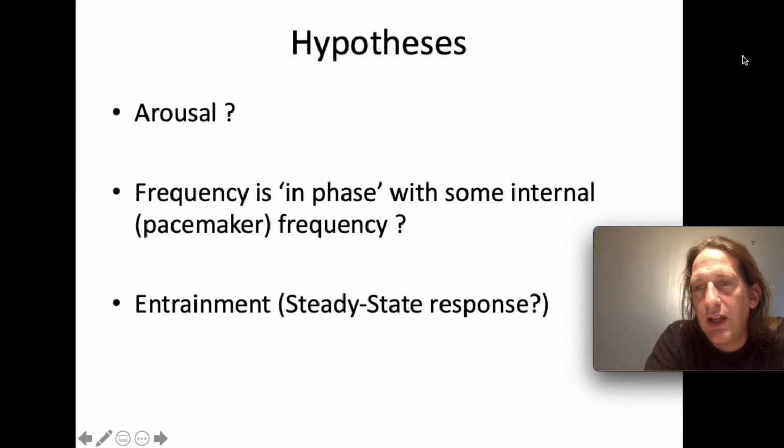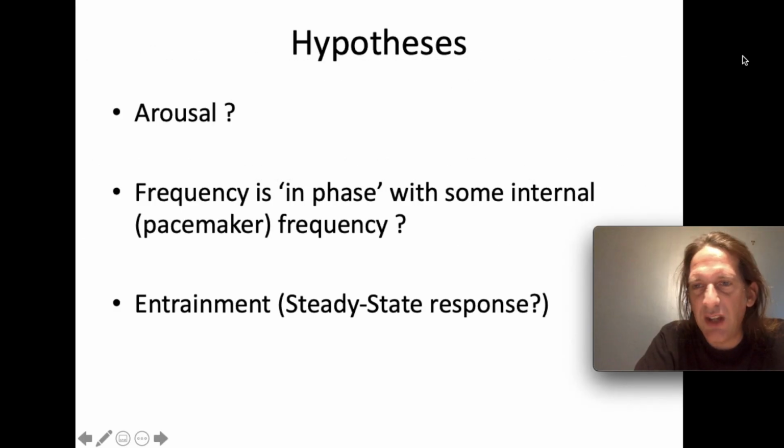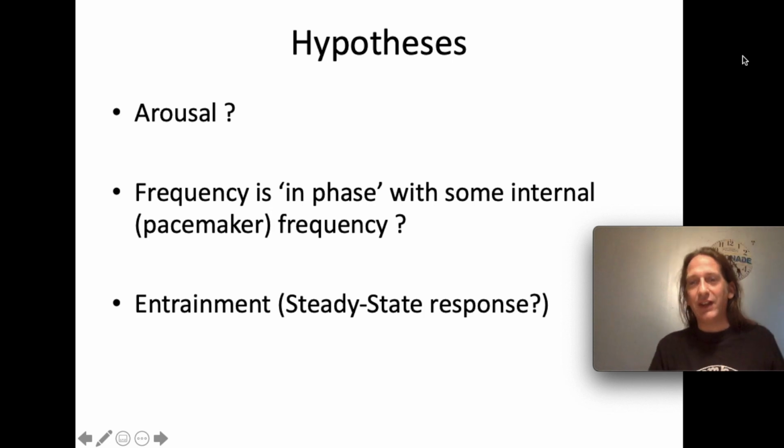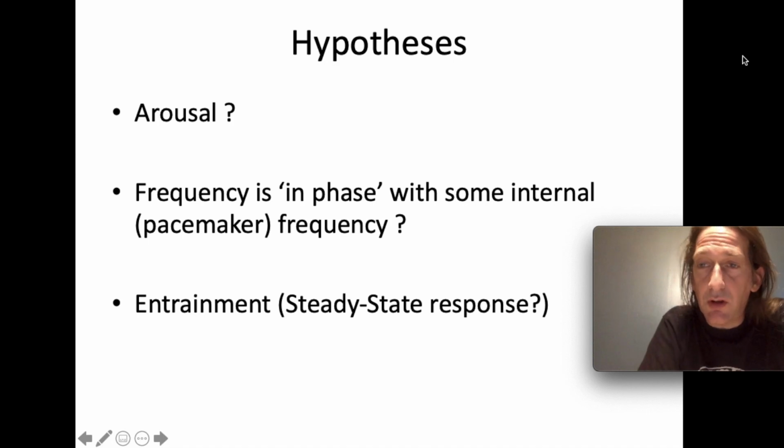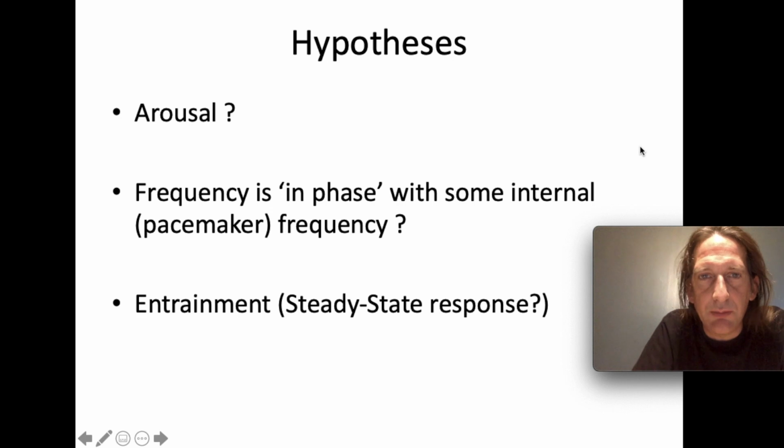I've also replaced the clicks with things which definitely are arousing. I've used pictures and sounds which are arousing. There are libraries of sounds and pictures which have been rated for their arousing nature. So you've got photos of battle scenes or injuries or this kind of thing, and they've been rated for arousal. Or you can use sounds, so there's sounds of people screaming and being beaten up and this kind of thing. I've used those, and they don't have any effect on the internal clock, even though they definitely are arousing, and we get our participants to rate them, and they do rate them as being arousing. They have no effect on the internal clock. So this arousal argument seems quite weak to me.